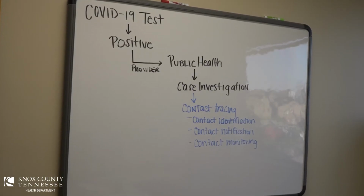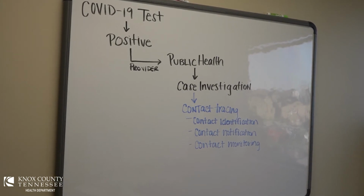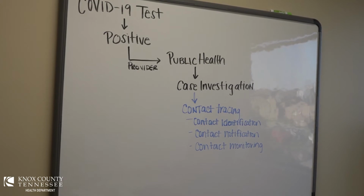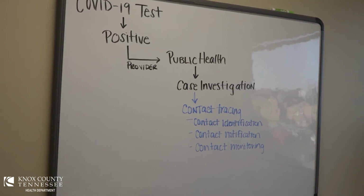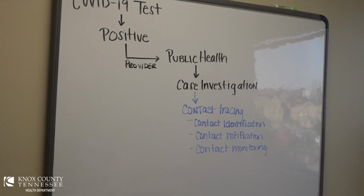That's why we urge everyone who is a positive case to immediately reach out to their close contacts and inform them that they have been exposed. That way these folks can immediately take action instead of waiting for a call from public health. The bottom line here is that the process involves multiple layers, and with a rising caseload, it can take time for information to make its way from the lab to the provider to public health to the contact. Please do your part to inform your close contacts of their exposure if you test positive for COVID-19.